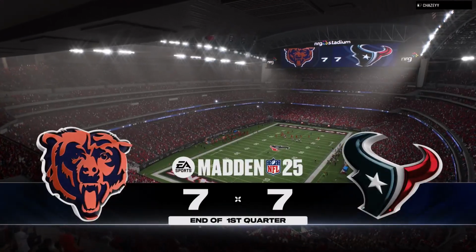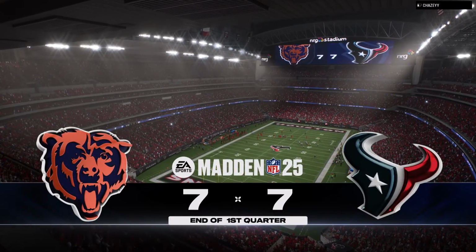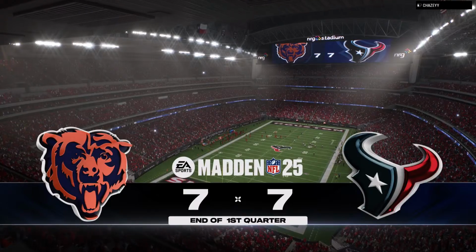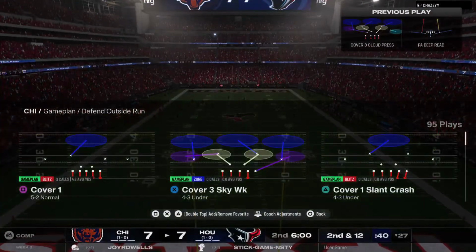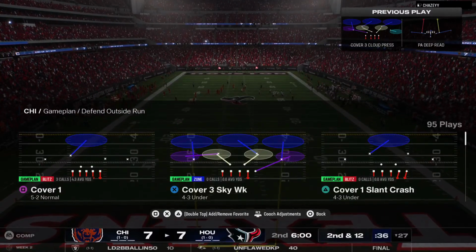Seven, our score after one. The score tied 7-7. Ready for the second quarter from Houston. It's the Texans in possession of the football as they've got it 2nd down and 12.